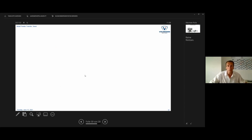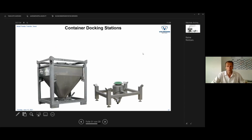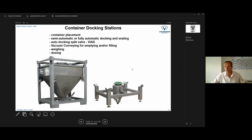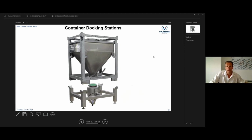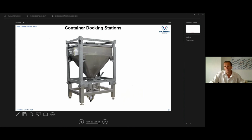And this also we do for a long time for the so-called docking stations. This is a very basic station to show the principle. And of course, it can be expanded with dosing, with weighing, with further valves. So again, it's a quite modular design. And one step is, of course, to bring the container on top of such a station, then bring the container down. In some cases, this is an auto docking with a special gasket here, which makes a dust-tight connection. And then only the operator has to open this lever, and then the powder falls down and can be transferred by the vacuum.